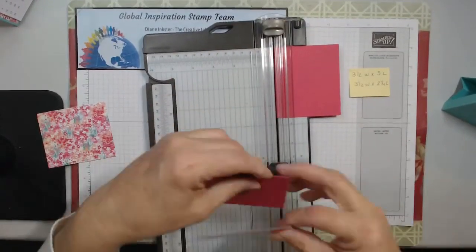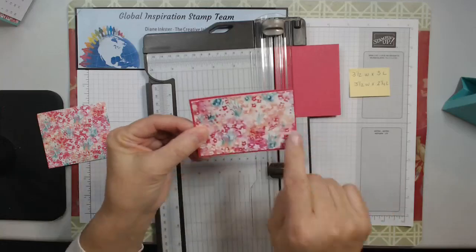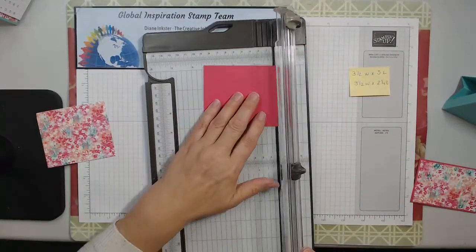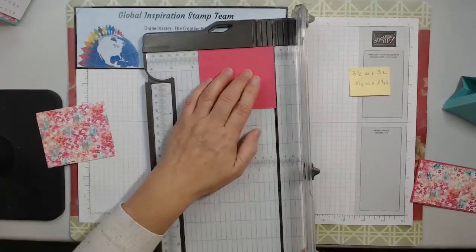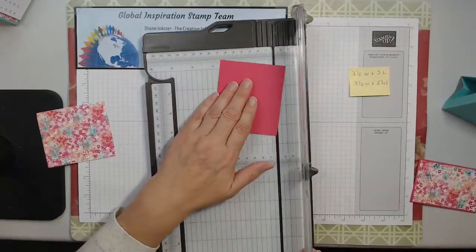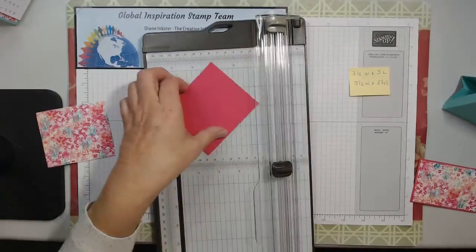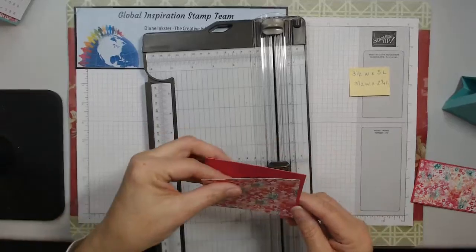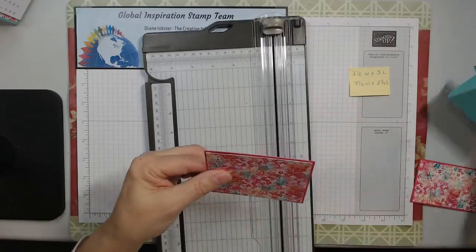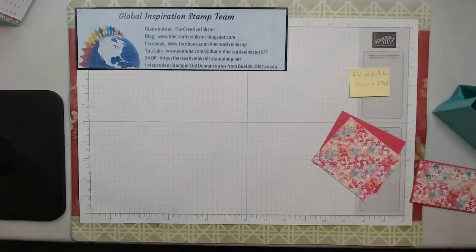Measuring on the fly. There we go. So I just popped it up 1/8 of an inch all the way around. And so then my other piece will be 3 5/8, which it's already cut to, by 3 1/8. Oh, and that's pretty much there. Perfect. Well, that scrap worked out nicely, didn't it? There we go. And so that is going to add a little bit more depth to my pretty project here.